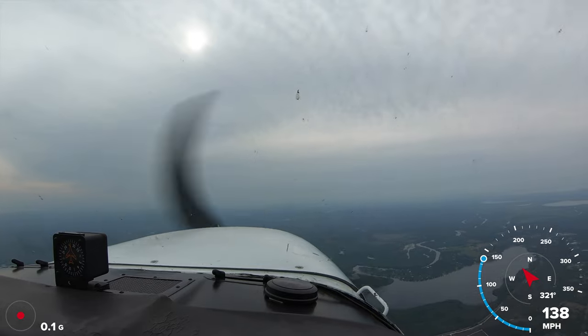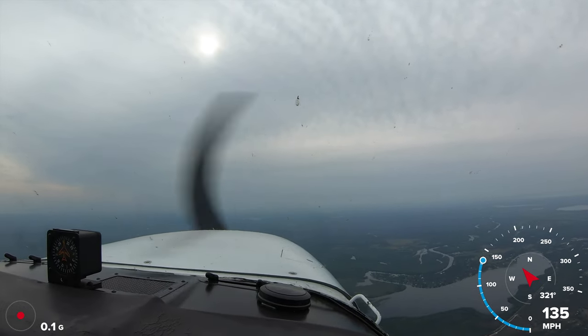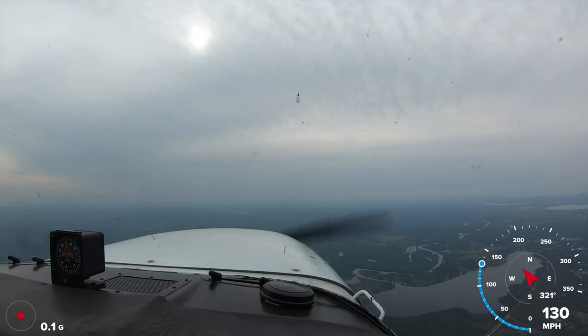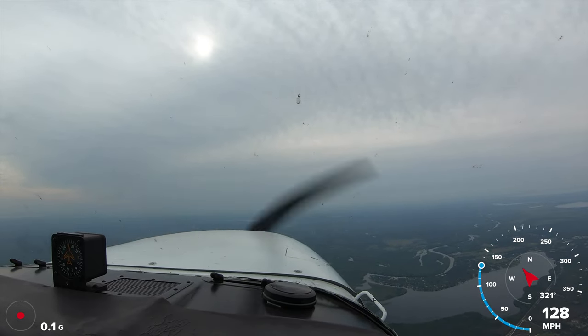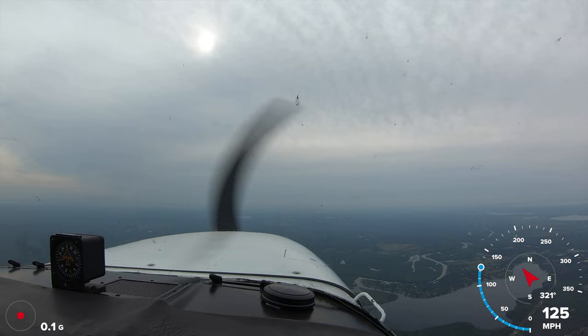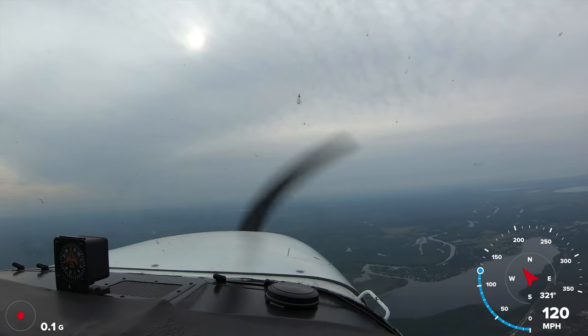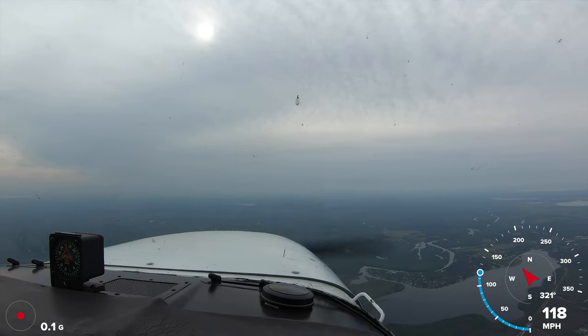Bucky 331 currently about not climbing at all. 5 miles northwest, will be on CDM 10 southbound, descending from 2,000. Barely moving. Skyhawk, about 3 to the east of Lake Ashby, 3,700. Okay, there we go.